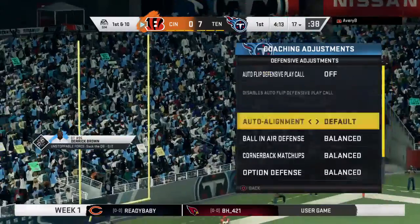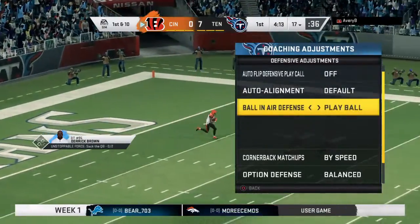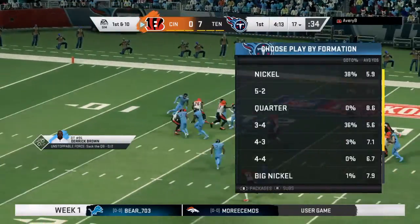All day, baby, let's go. Let's go. At their own 17-yard line.